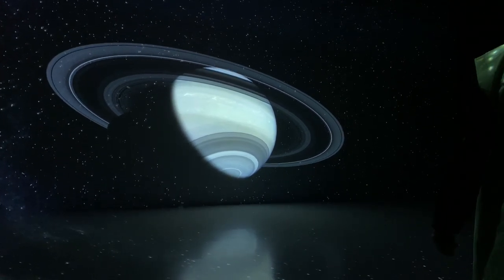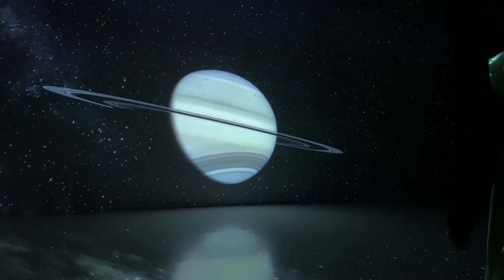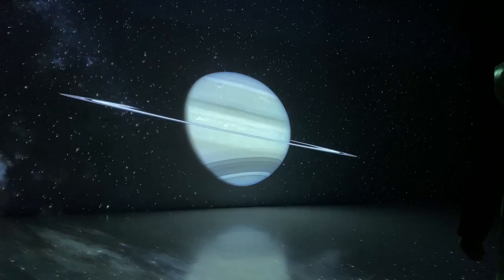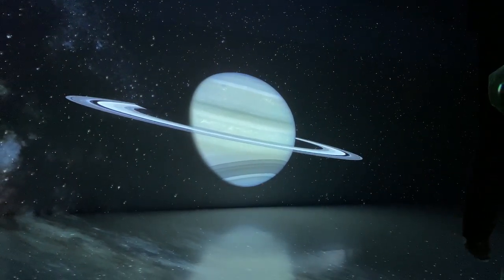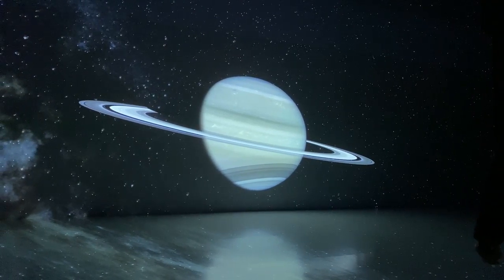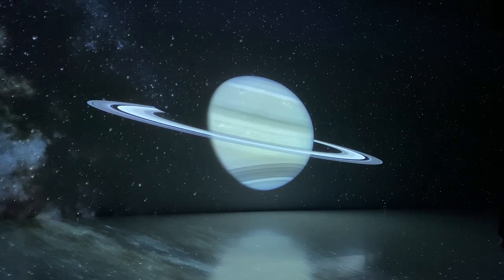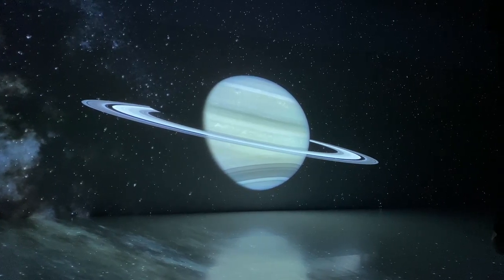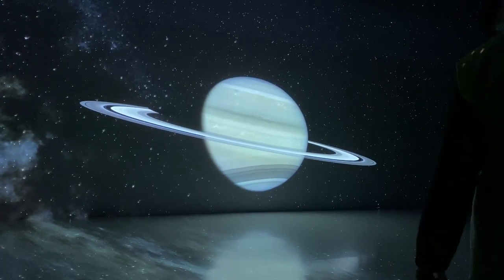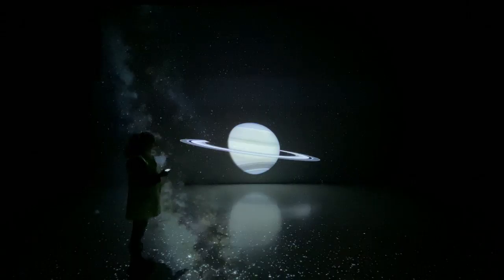Saturn is the least dense planet of the solar system. It would float on water. It's also a combination of hydrogen, mostly hydrogen, and helium and other elements. But of course, they don't know exactly what is inside. There might be an iron core, but we cannot be sure. But it's the star of the solar system.